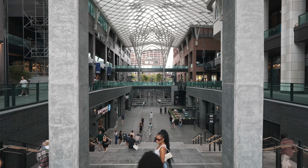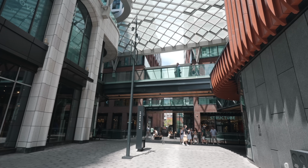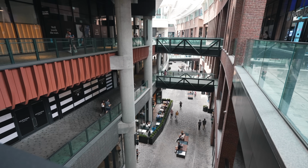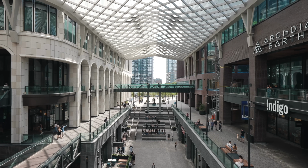Oftentimes, as I make my way into the city, I'm less than thrilled with the endless blue glass towers popping up everywhere. It feels like more effort has gone into creating something unique and architecturally interesting, at least on the first few floors. On the top floor at the end of the grand atrium is Arcadia Earth.